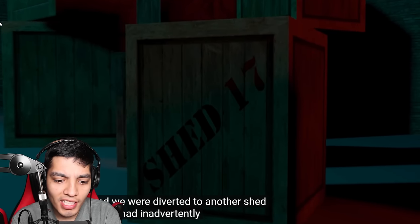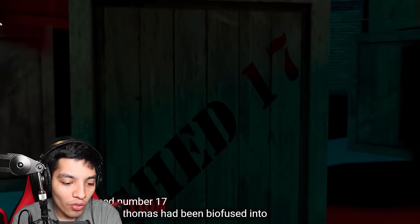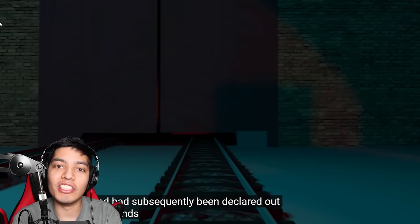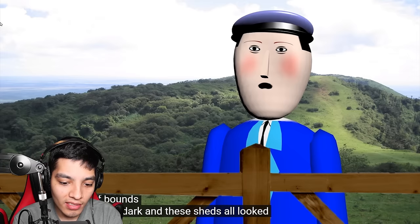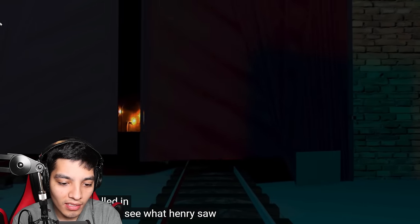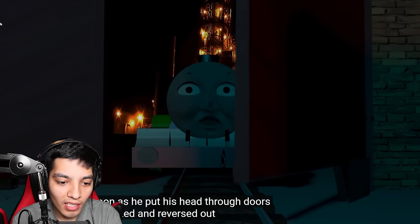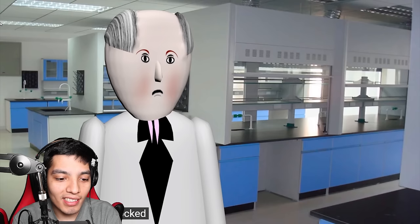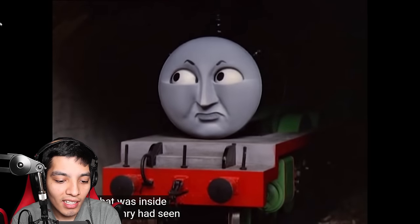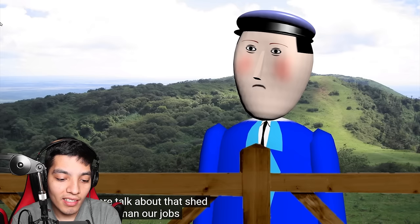Henry had inadvertently been sent to shed number 17, where Thomas had been biofused into a tank engine and had subsequently been declared out. And the sheds all looked the same. I unlocked the doors and Henry rolled in. I didn't see what Henry saw, because as soon as he put his head through the doors, he bolted and reversed out. He locked the shed up without seeing what was inside. But Henry had seen it all. We wouldn't even dare talk about that shed. More than our job's worth.